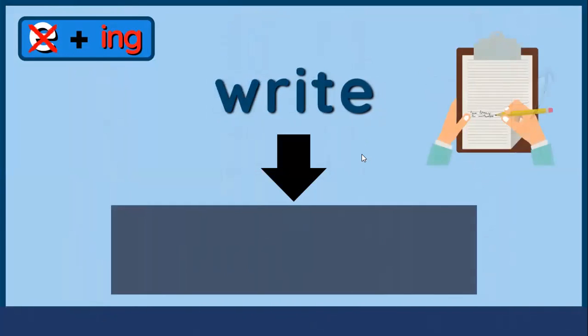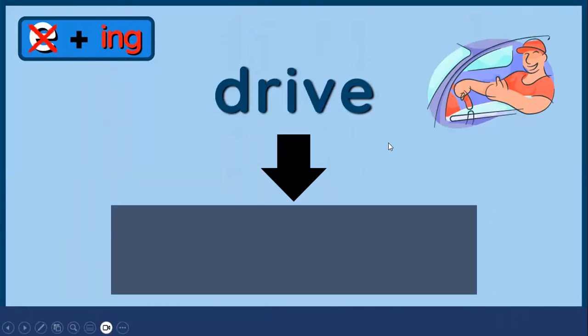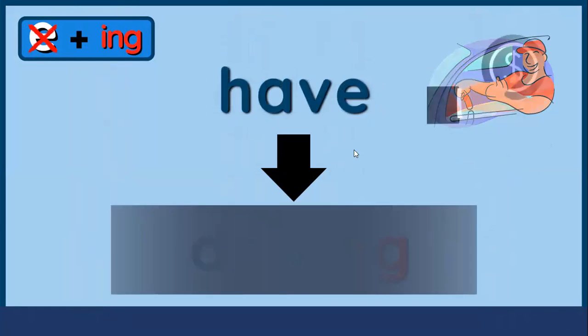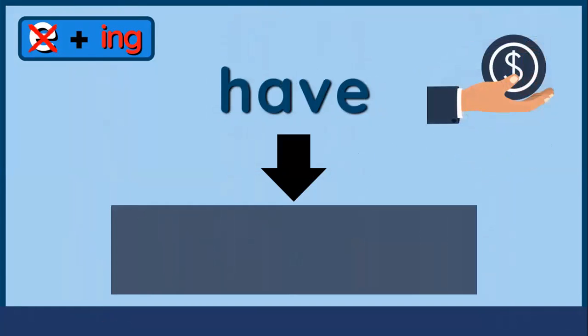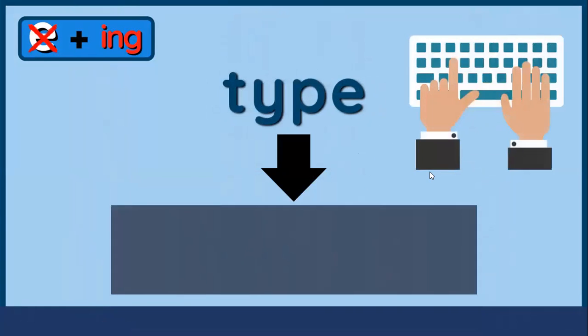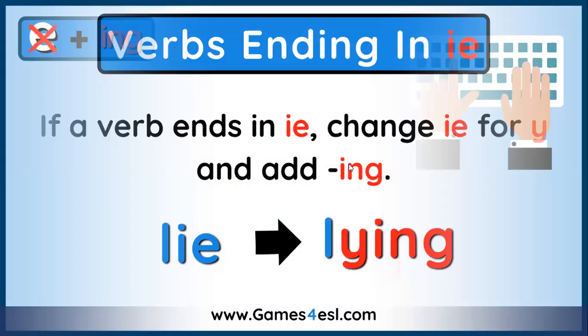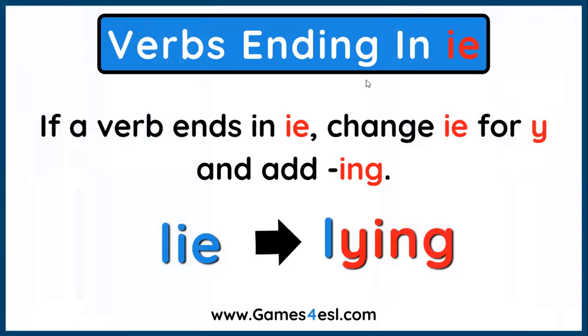Then we have, right? Writing. Exactly, writing. What about drive? Driving. Excellent. Very good. What about have? Having. Excellent. What about type? Typing. Very good. What about, wait a second. Oh, then we have another rule.